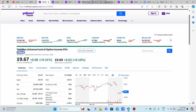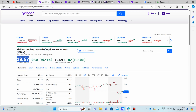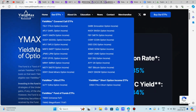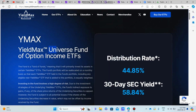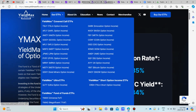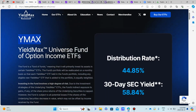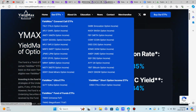So what is YMAX? You guys already know I invest in YMAX, and maybe you invest in YMAX yourselves. The share price is sitting at about $19.67. It has underlying stocks being TSLY, Apple, Amazon, Google, all these stocks here that you see that have Yieldmax funds. YMAX is the universe of funds in terms of Yieldmax. And what it does basically is it holds about 5% or so of all the Yieldmax funds. So it is a fairly diversified investment.